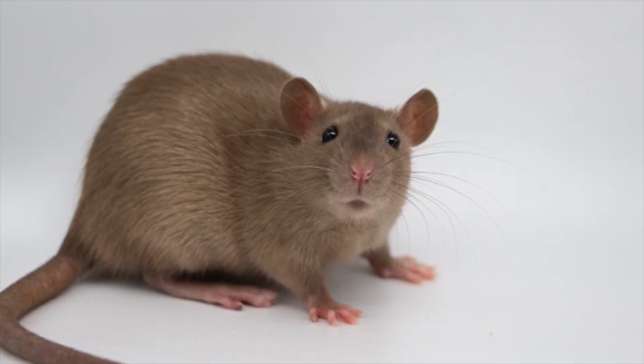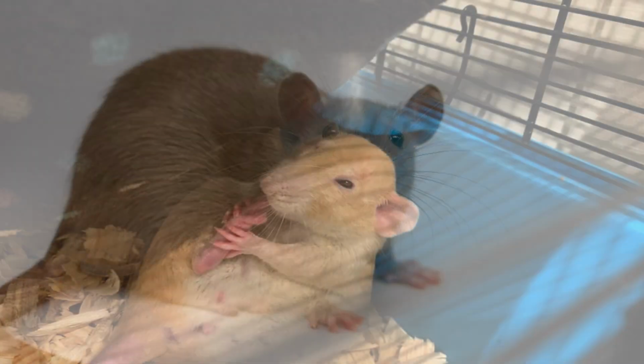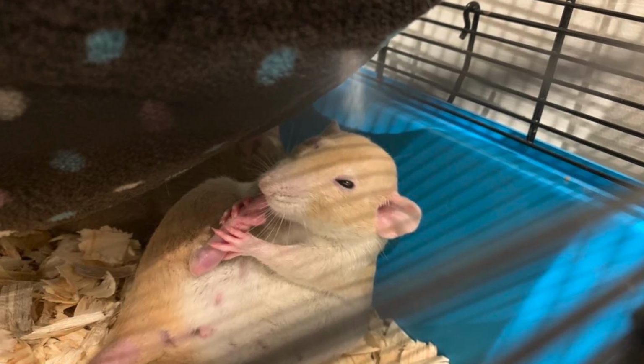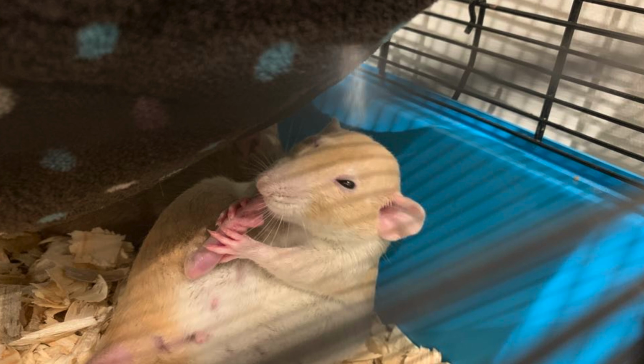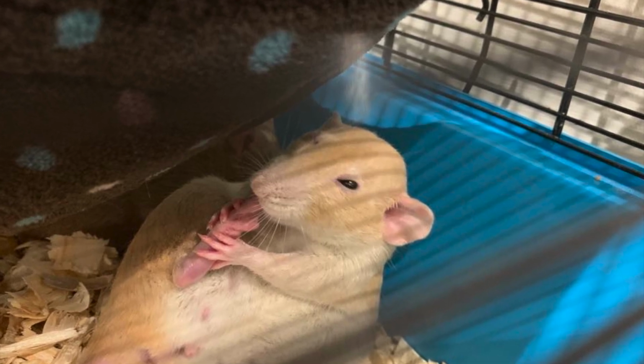In our first clip we see two males, one younger and smaller, who is challenging and provoking the older, bigger male. He seems very willing to let things go, but the young rat is persistent. We don't get to see how this ends, but it was probably resolved without fighting.